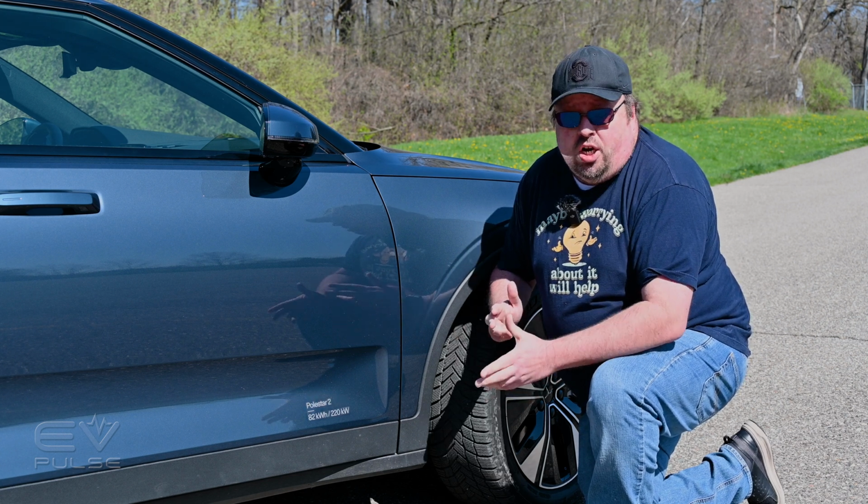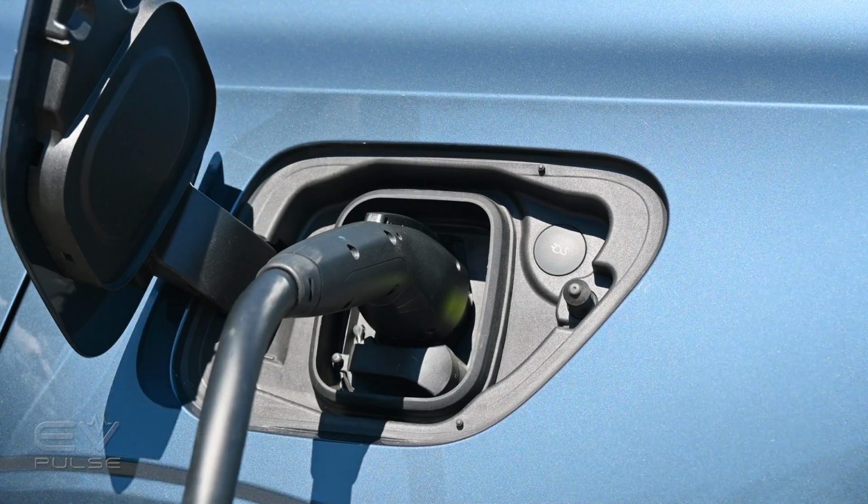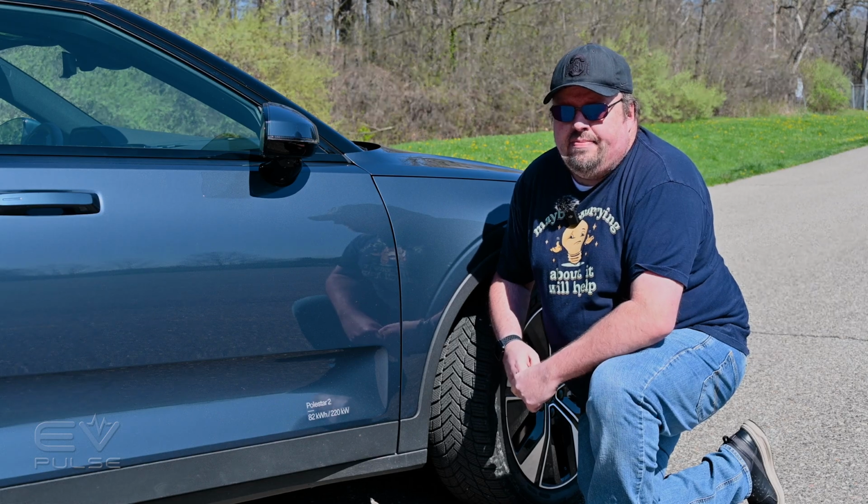Additionally, with the new battery and charging hardware, this car will peak charge at 205 kilowatts compared to the 150 to 155 kilowatts that the all-wheel drive version does.